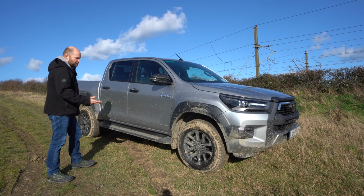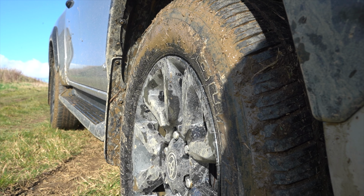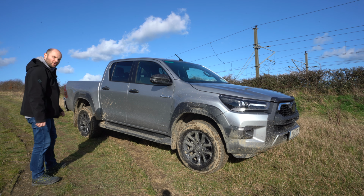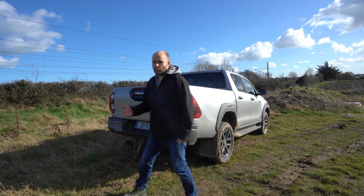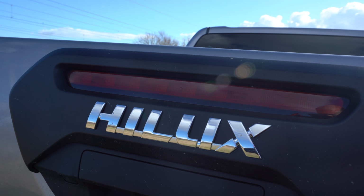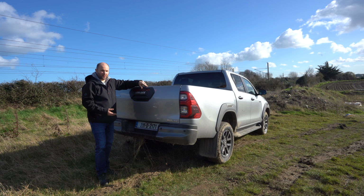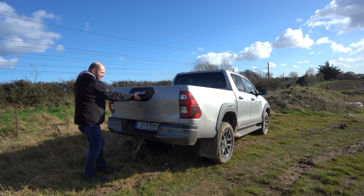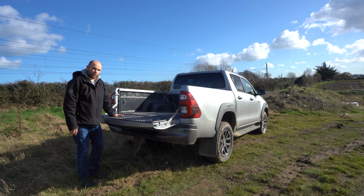As you can probably tell by the amount of muck that's already on it, this is not going to be a what's it like on city roads type review. At the back, it doesn't take as much as something like a Ford Wildtrak on this pickup part of it, but it will carry over a ton and it'll tow 3.5 tons. If you're letting this down, it falls fairly harshly. So just bear that in mind.